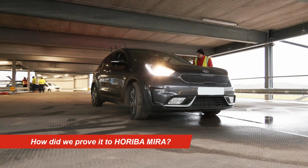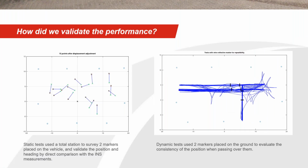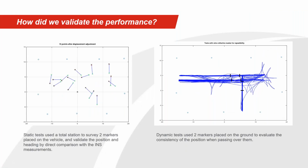So how did we prove it to Myra? Measuring with confidence is really important, and the way in which we could validate the positioning, again, really important, so that Myra could be confident in what they were seeing and what they were going to continue to see as they use and adopt the system. And so, Johan, I think here you're going to talk a little bit about how we actually validated the performance for the system at Myra.